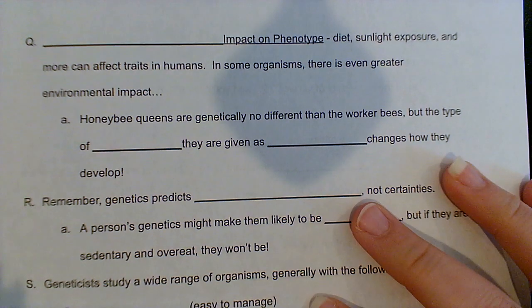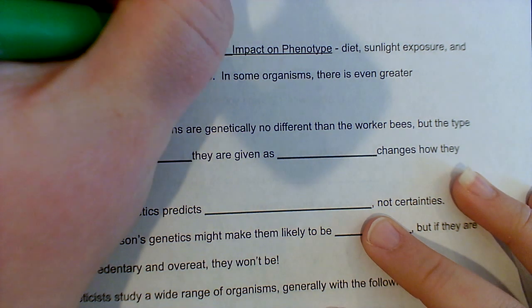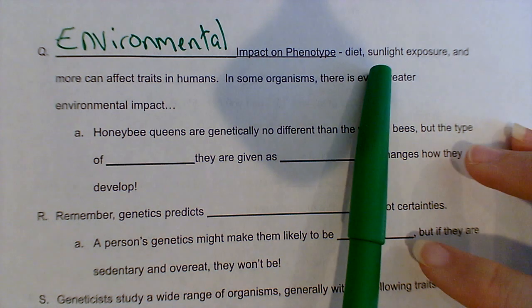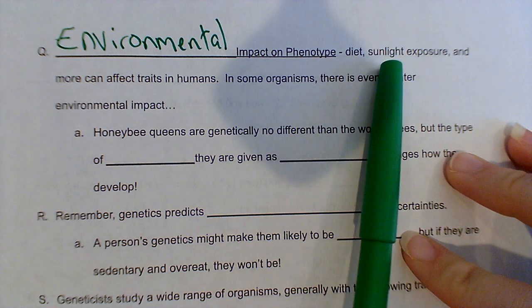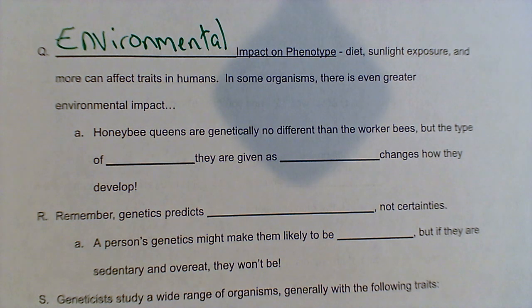All right. And then we have, what can we do about it? Okay, so environmental impact on phenotype. What your body takes in, or its diet, how much you're exposed to various mutagens like sunlight, and more can affect traits in humans. But in some organisms, gender has an even more profound impact. There's some species of butterfly where if they're incubated at one temperature, most of them become males, and if they're incubated at a different temperature, they become females.